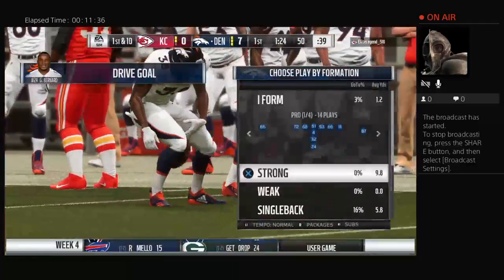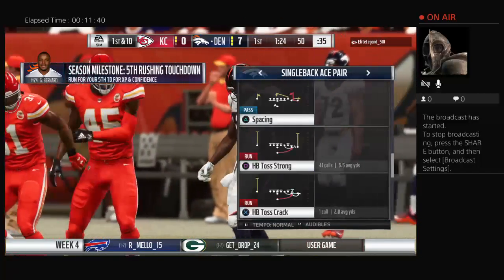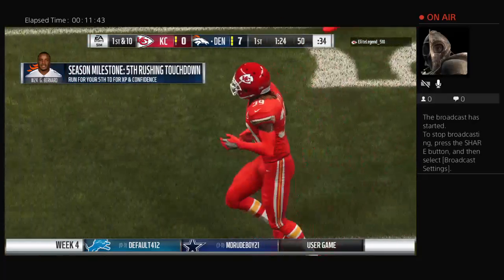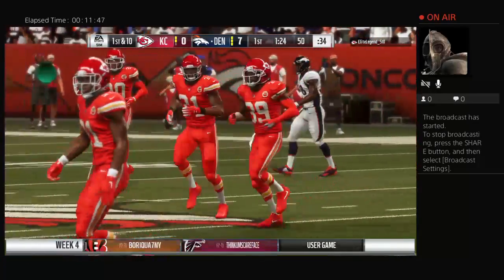A very good return there. Give him an even 20 yards. And it'll be a short field for the Broncos as they take over 1st and 10. Now the Broncos offense, they get set to head back onto the field, and they're hoping to redo their efforts in the last drive when they got into the end zone.